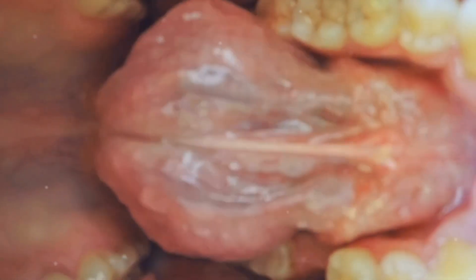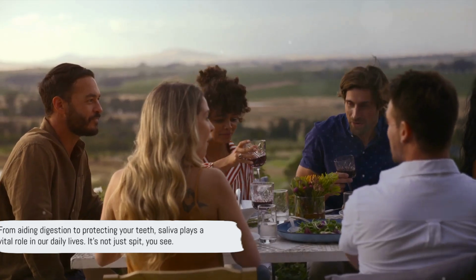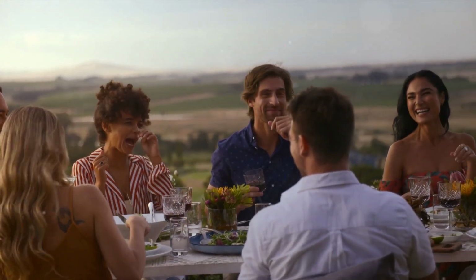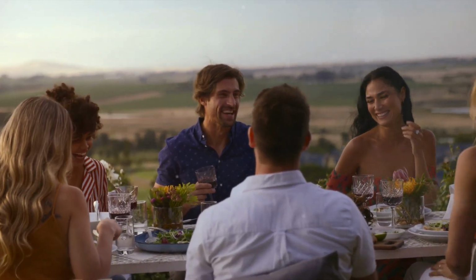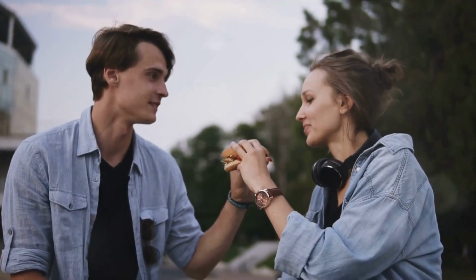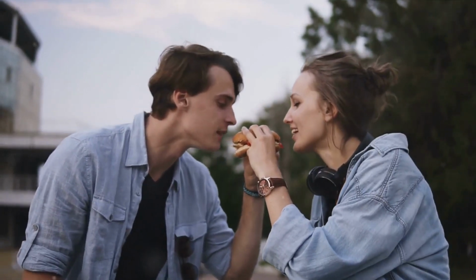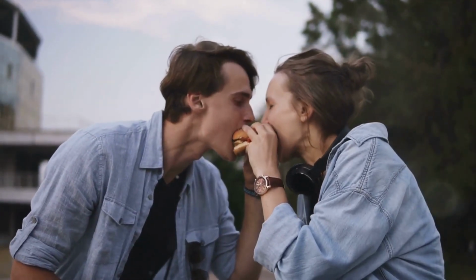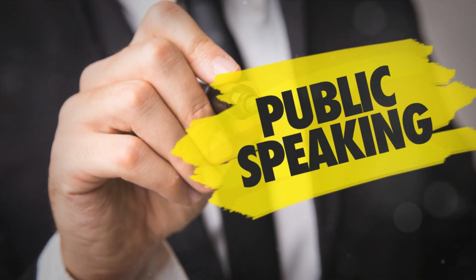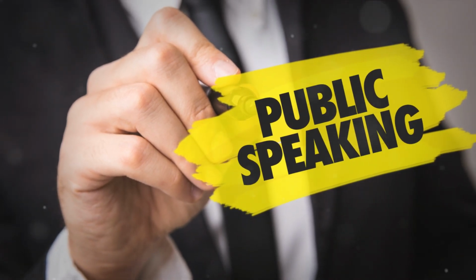Saliva, truly a jack of all trades, is essential to our health in ways we often overlook. From aiding digestion to protecting your teeth, saliva plays a vital role in our daily lives. It's not just spit, you see. It's a fascinating concoction of water, enzymes and proteins that works tirelessly to keep our mouths clean, help us taste our food and even heal our wounds. And let's not forget its unique roles in the animal kingdom. And remember, we produce 1 to 2 liters of this incredible substance every day. That's something to smile about.